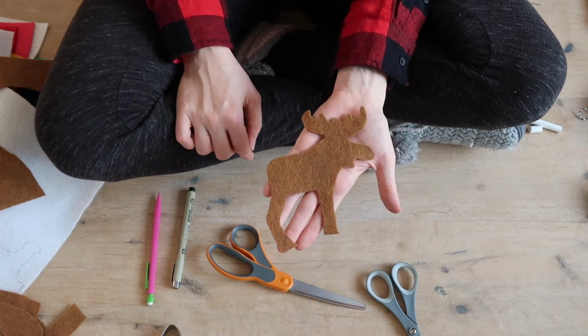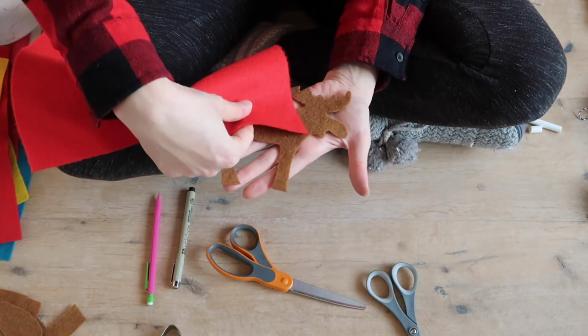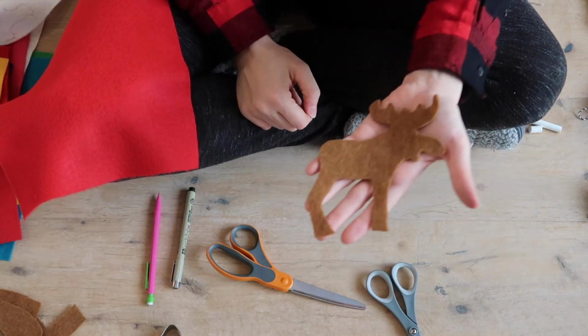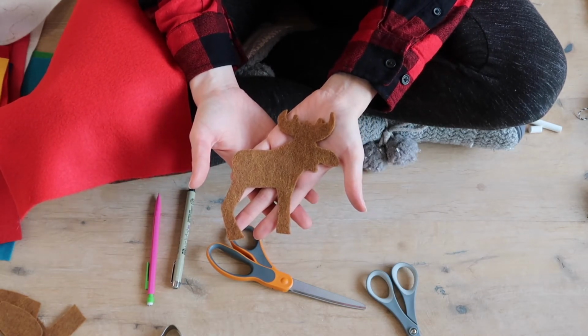Actually, I think this worked super well. I really like him. I'm gonna grab some of this red and make him a little scarf so he's festive. I'm gonna cut that out. And I would normally use fabric glue, but I don't have any of that. I'm gonna see if I have any hot glue left.